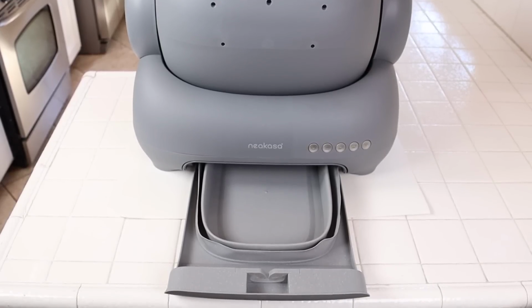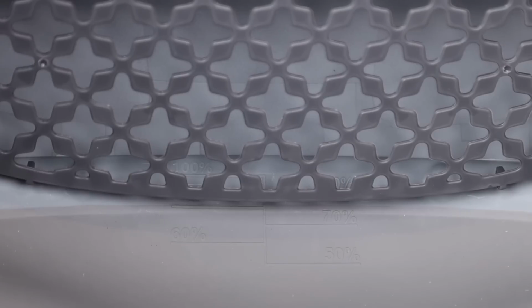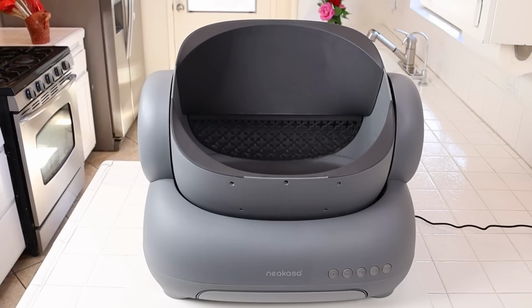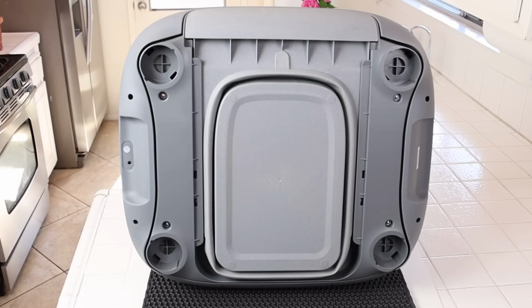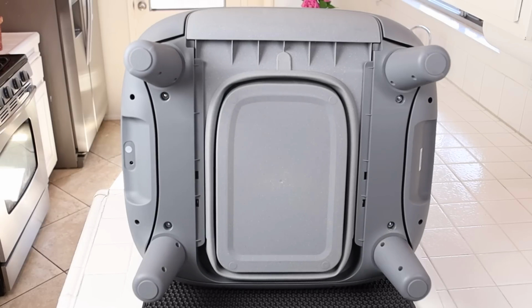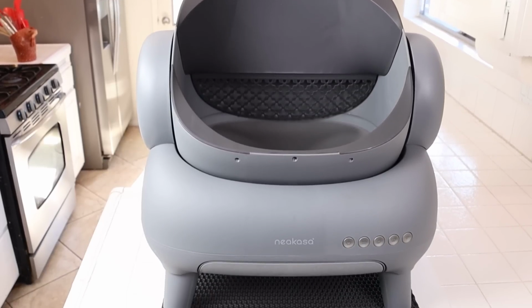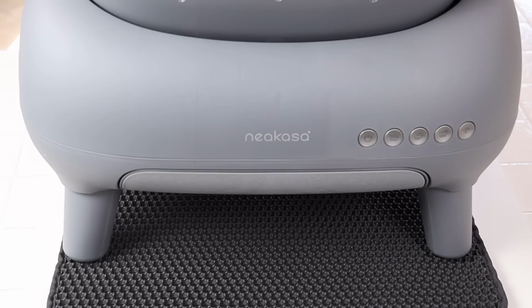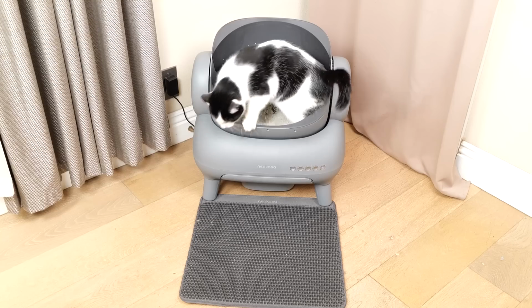Here's a close-up of the waste tray pulled out on my counter, and here's a close-up of the sifter. That's going to sift your litter. Those big holes are what the litter goes back through as it's sifting out the waste. The power is attached in the back, and when you plug it in, it goes right on, and it starts to move right away. And here's the bottom of it, so you can see all sides of it. And on the bottom is where you're going to attach the legs. 1, 2, 3, 4. You just insert them right in and give them a twist. And here it is, your Neakasa M1 open-top self-cleaning cat litter box on top of a mat they give you. And that's going to capture the cat litter if the cat makes a little mess as it's jumping out, like mine did.